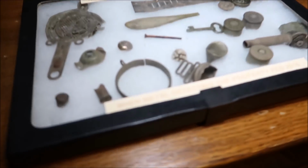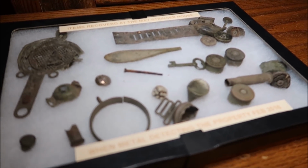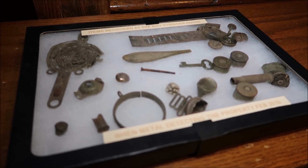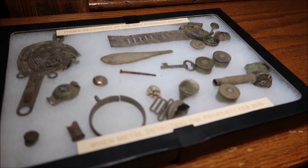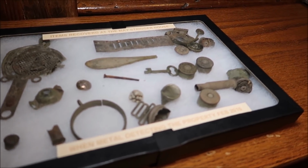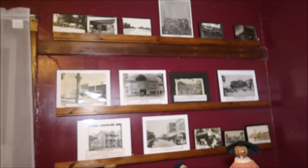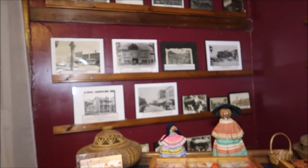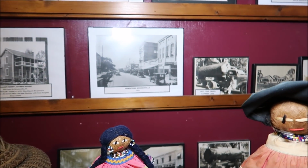Now look here. Items recovered at the May Stringer house. Somebody did, what do you call it when you go out there with that metal detector? And this is some of the stuff they found on the corner of the property. So crazy. There's so many pictures. It's amazing. Downtown Brooksville, 1918. Oh, I gotta come back through and get pictures.